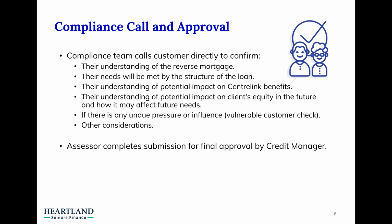And a very important one for the compliance call is to ensure that there is no undue pressure or influence that may be on the client, and so we need to ensure essentially that the client is not a vulnerable customer. They might have family that may be applying pressure to them to quickly give them some money so they can pay their own debts. We want to ensure that that's not happening. And of course, there are other considerations involved with the compliance call. At this point, once that's complete, the assessor will complete a submission and we'll go for final approval from the credit manager.